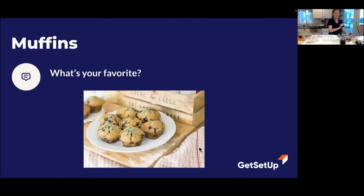There is a national favorite, but does anybody have a favorite they'd like to share? Probably banana muffin. Bananas are always good, and blueberries. Bananas and blueberries, yep. And Phyllis, what did you say? I said blueberries. Wow, blueberry, yeah.